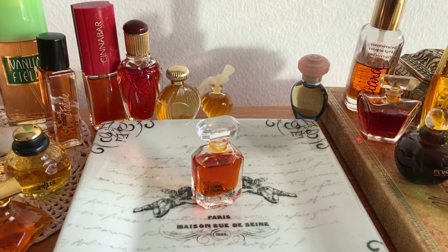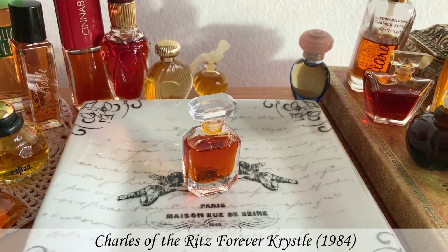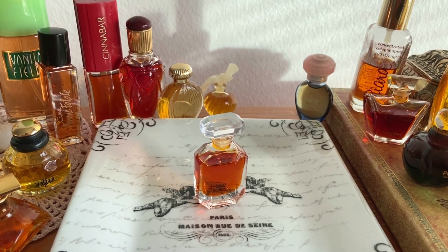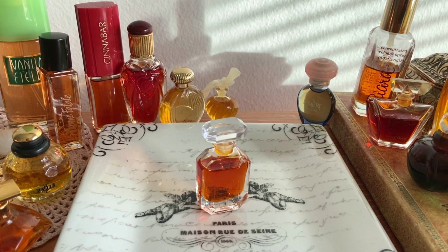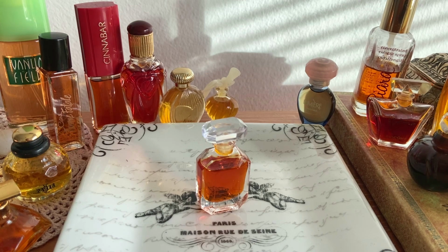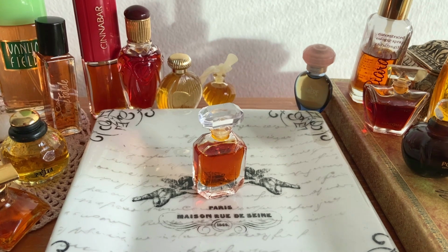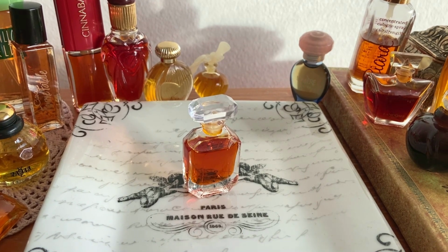Moving on, we've got one for the Dynasty fans out there. This is Forever Krystle from Charles of the Ritz. And I've got to say, this is not what I expected. It's a very potent, musky fragrance. This is not your innocent, powdery floral. I would imagine Krystle in something a bit more innocent. This to me is not innocent. This is a very, very heavy, musky fragrance. Maybe it's gone off. I don't know. People in the comments who have this, please tell me. Is this supposed to be a musky fragrance, or has mine gone off? Because I really wouldn't imagine Krystle wearing a musky fragrance. I think she would wear something a bit more floral, a bit more innocent, but maybe that's just my impression.